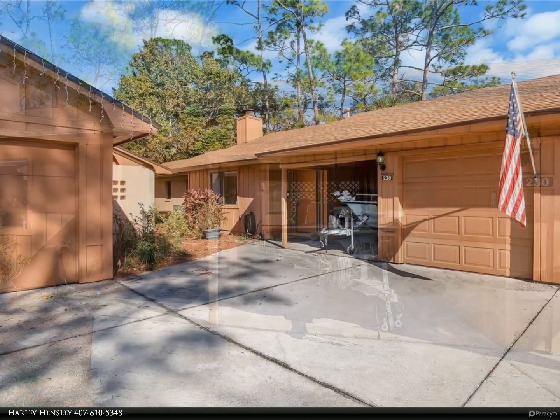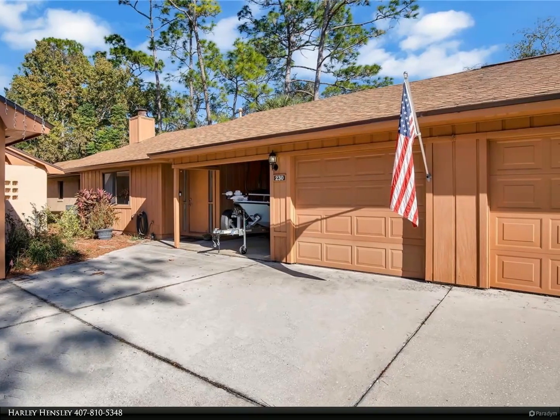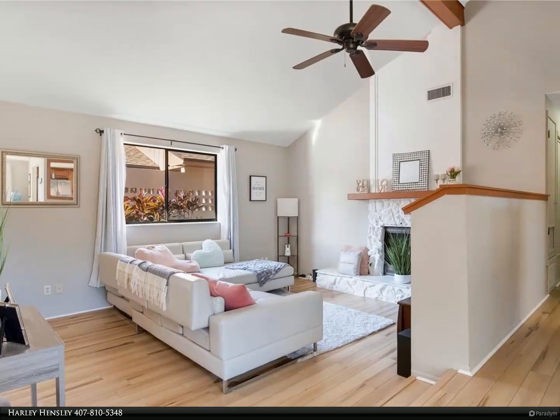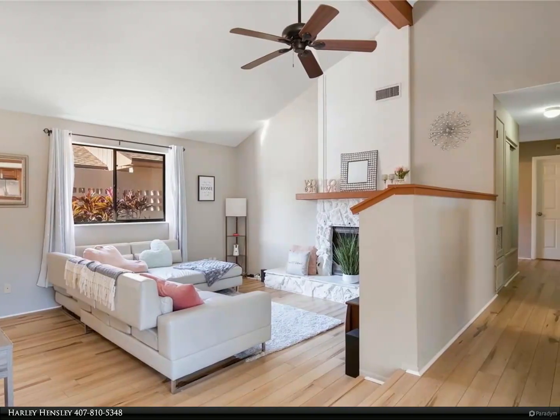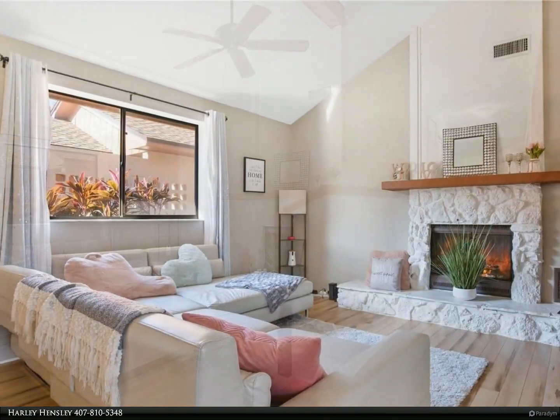Welcome home to desirable Sterling Park, Pine Tree Village. This amazing 3-bedroom 2-bath townhome has lots to offer to its new buyer and is in move-in ready condition. The kitchen has granite countertops, newer stainless steel appliances, updated cabinets and a large pantry.